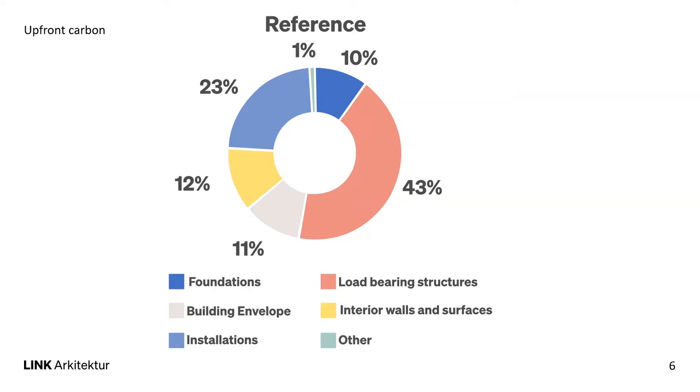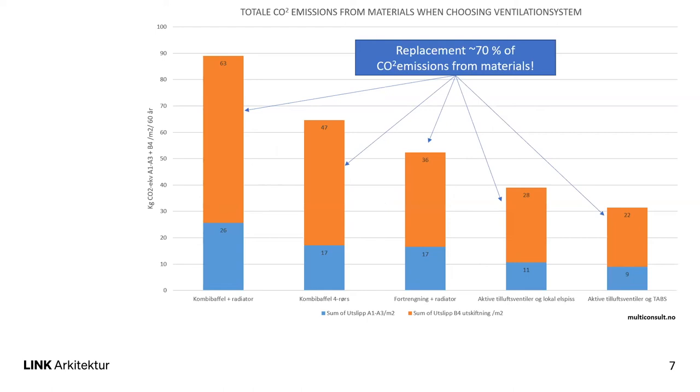And when we talk about initial carbon emissions, almost 50% of the total carbon emissions up till 2050 in new construction will be from initial carbon emissions. I don't have the statistics for cooling, but looking at ventilation systems, the carbon footprint from installing and replacing parts of the ventilation system over its lifetime can vary between the different types of ventilation systems by almost 70% in regards to initial carbon emissions. So it's really important that we choose the right installations and cooling systems also from an initial carbon emission perspective.